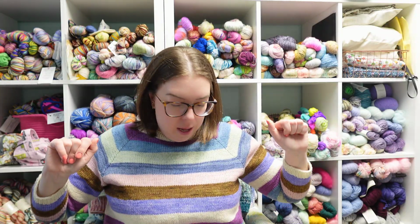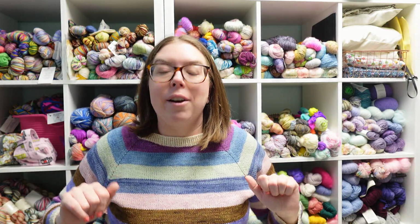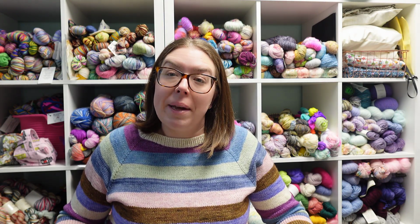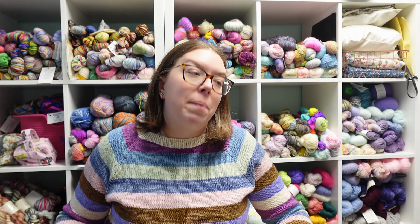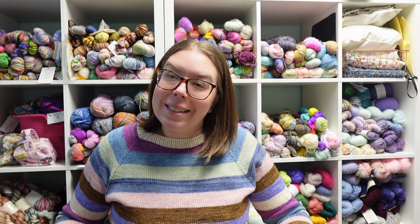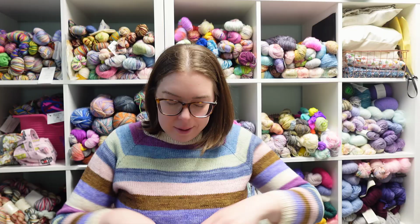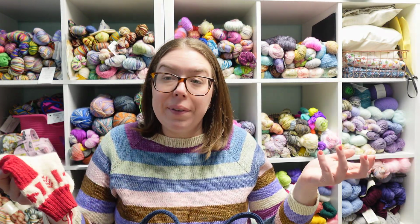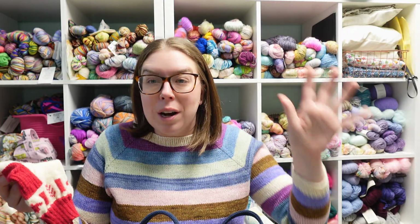Glad those are found. Okay, Elbows Up sock pattern. My mom saw this posted on our local yarn store's Facebook page, and she sent it to me and asked me if I would make them. And I said yes, even though I'm not really into it. She's not political, but she was feeling patriotic and, you know, fuck Trump and all that stuff.